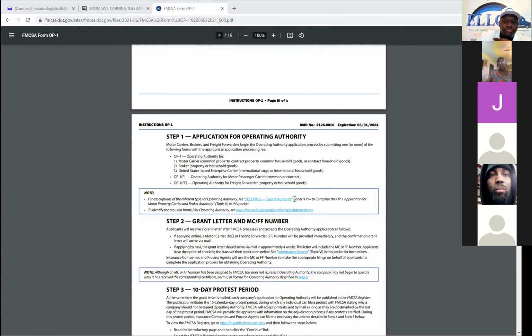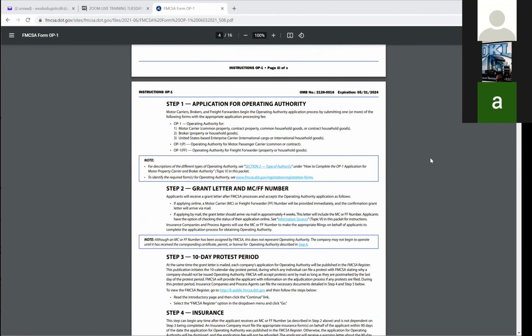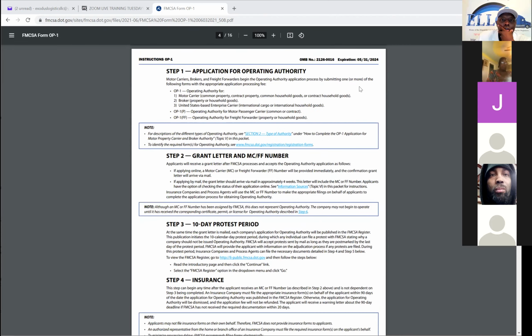All right. So it's the OP1 form, so on and so forth. Just going through it. So step one, again, you are applying. Most of the cases you want to do this online, okay? It's quicker. If you do it through the mail, it's going to be an extra 4 weeks, right? Not sure if you want to go through that process.